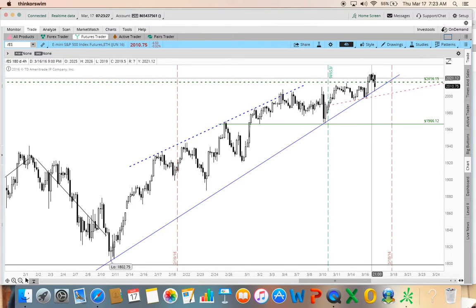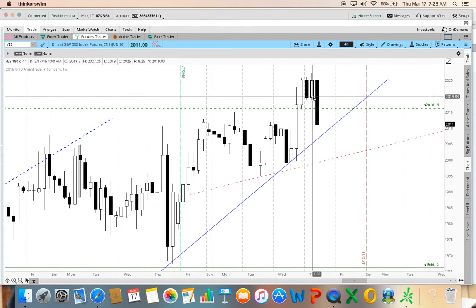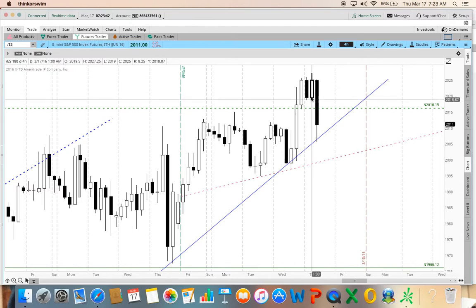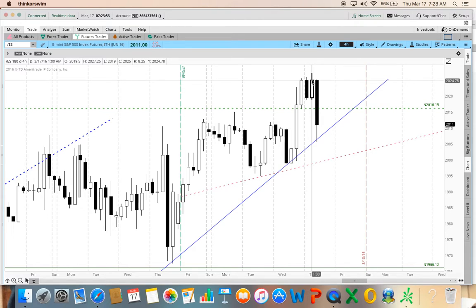If you see here, we were here. This was the pullback. This was the pullback buy. There was no follow through to the pullback. So this was a buy, about a 10 point buy. How did this candle close? This candle closed below the high over here, below the high over here, with the tail on the top. So we should take our profit here.